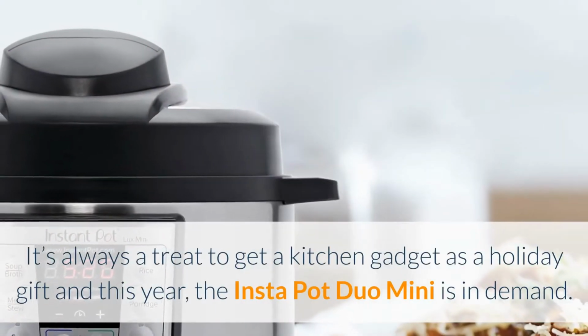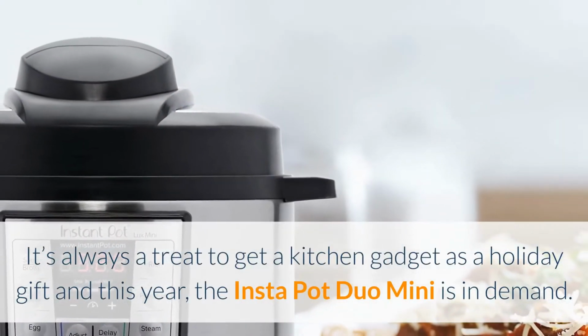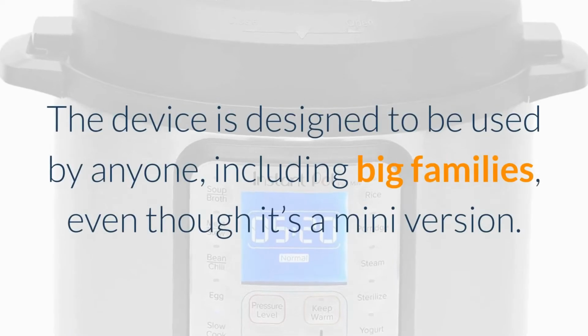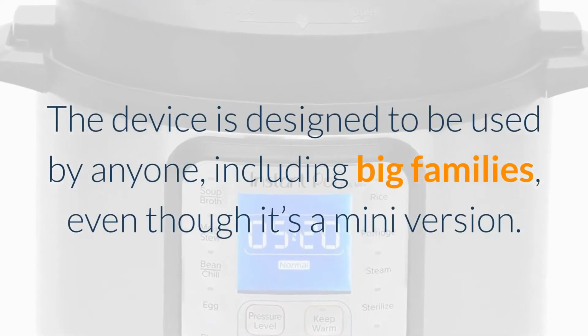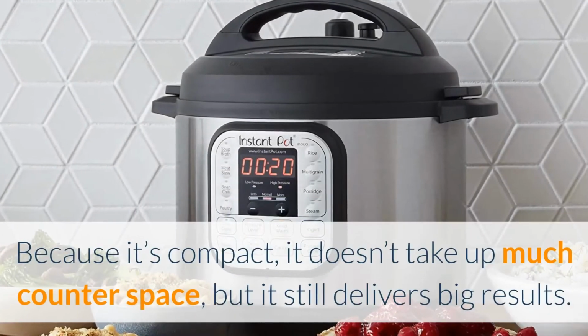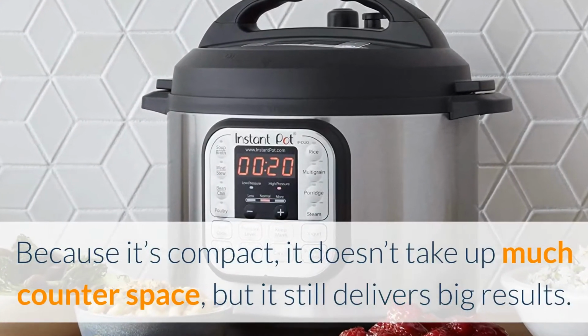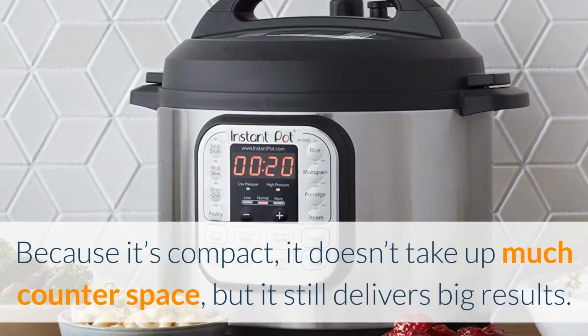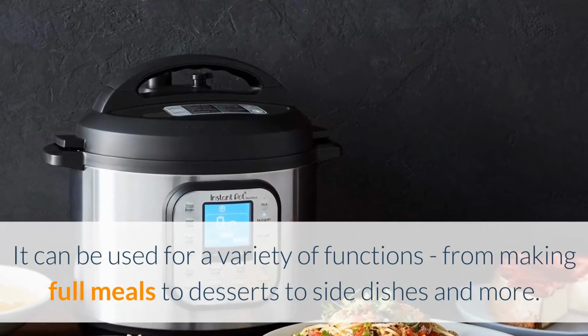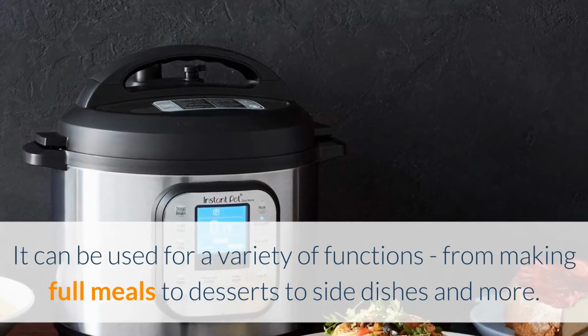It's always a treat to get a kitchen gadget as a holiday gift, and this year, the Insta Pot Duo Mini is in demand. The device is designed to be used by anyone, including big families, even though it's a mini version. Because it's compact, it doesn't take up much counter space, but it still delivers big results. It can be used for a variety of functions, from making full meals to desserts to side dishes and more.